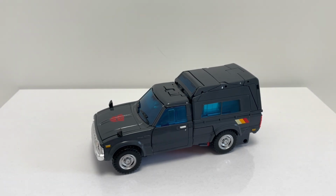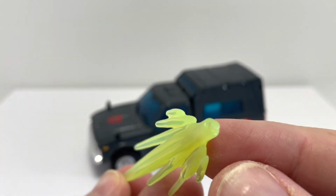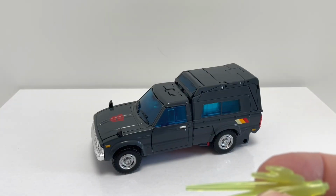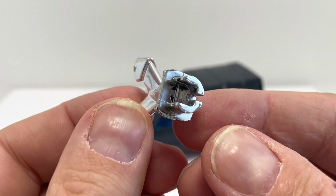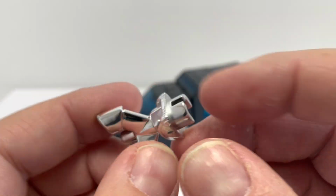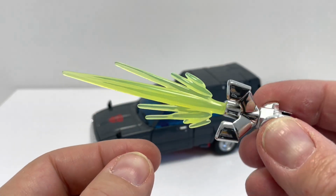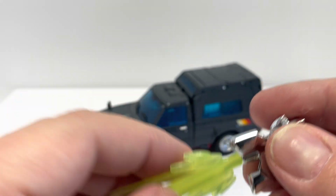So one of the first accessories it does come with is this sort of Gatorade green blast effect, which is very, very cool. It does have a little peg on the end there, which I'm sure fits on his nozzle. And taking a look at the nozzle here, it is done in a very nice shiny chrome, and that'll fit on the end of his hand there. And just to show you off the blast effect, it does just fit right in there like that. So very, very cool. So that is two of the accessories so far: the blast effect and the nozzle.